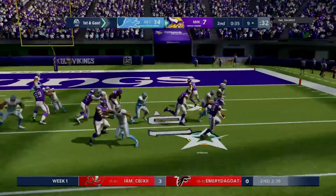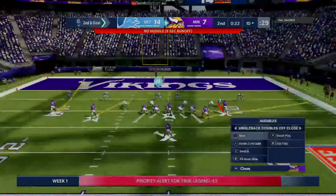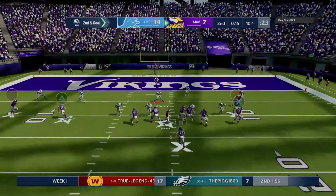On the jet sweep, here comes Jefferson. And they'll be driven back here, losing yardage to the 10-yard line. It's a loss of a yard there, and it's 2nd down. It's a loss of 1. Brings up 2nd and goal.